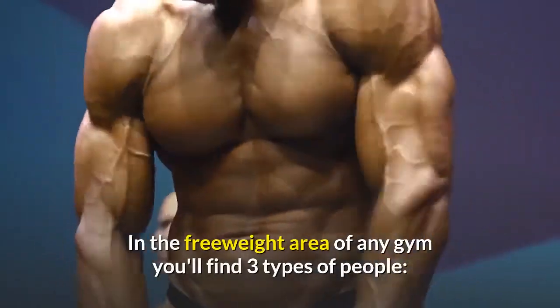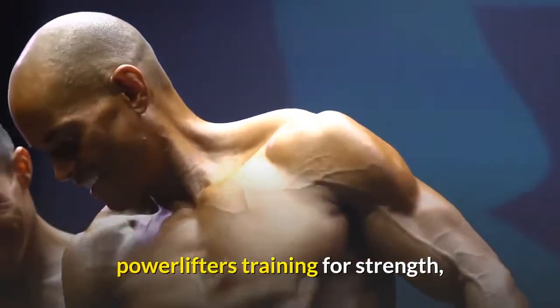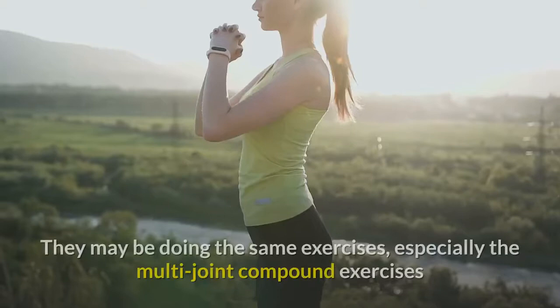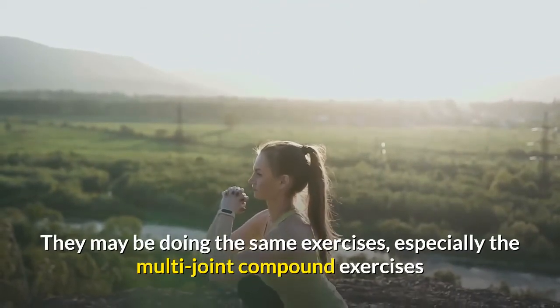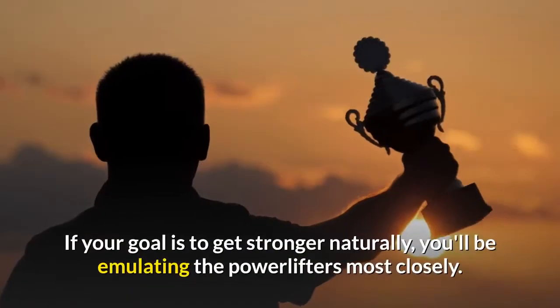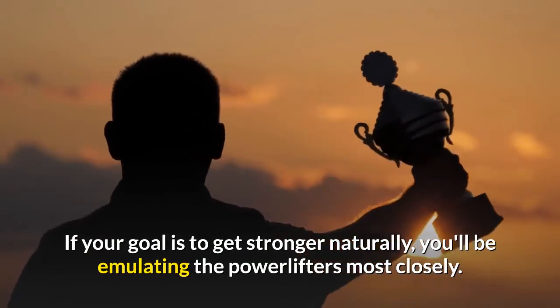In the freeweight area of any gym you'll find three types of people: powerlifters training for strength, bodybuilders building for size, and powerbuilders aiming for a combination of both. They may be doing the same exercises, especially the multi-joint compound exercises like squats and deadlifts, but each follows a different path in the gym. If your goal is to get stronger naturally, you'll be emulating the powerlifters most closely.